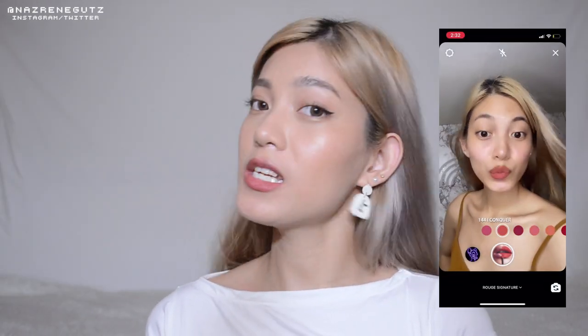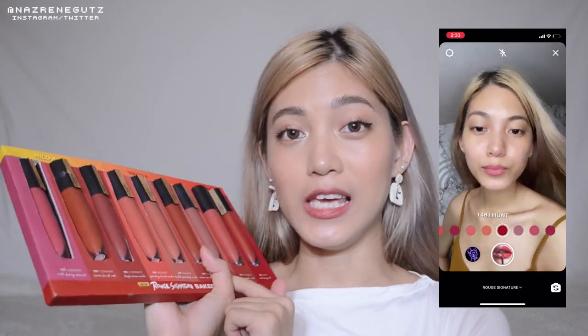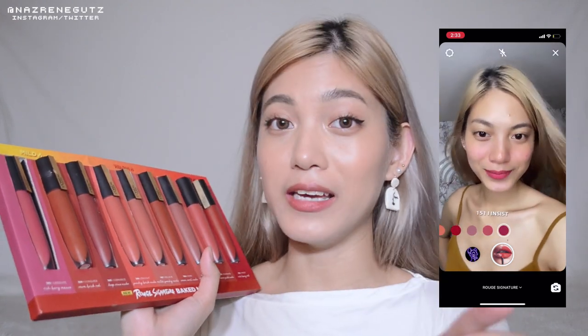Okay, so before we start, meron silang IG filter sa Instagram account nila sa L'Oreal Paris para matry on nyo yung shades one by one. Ayan, talaga makikita mo yung color na babagay sa iyo or yung magugustuhan mo. No need na ng tester, sis!